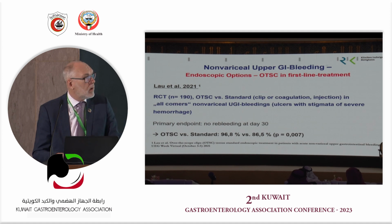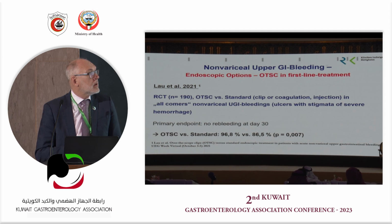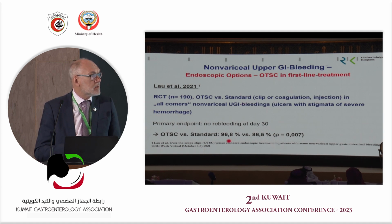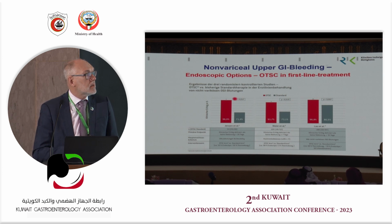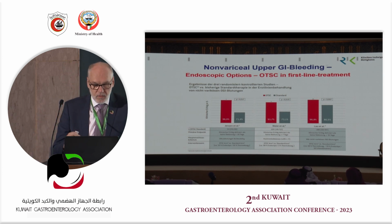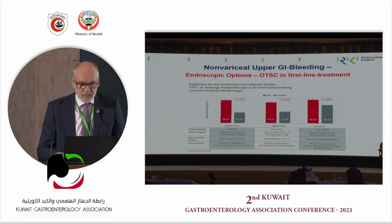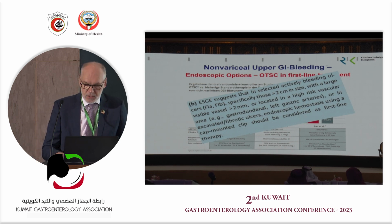Dr. Lau from Hong Kong also did an all-comers study in Hong Kong, 190 patients. The study is not fully published so far, and he also reported a significant difference at different conferences, 96 versus 86%. So, if you look at these three studies, there's a clear reduction in the rebleeding rate for high-risk patients. What a high-risk patient is is still a matter of debate a little bit. The ESGE translated these results in advance into the recommendation that OTSC should be used for high-risk patients in special situations.